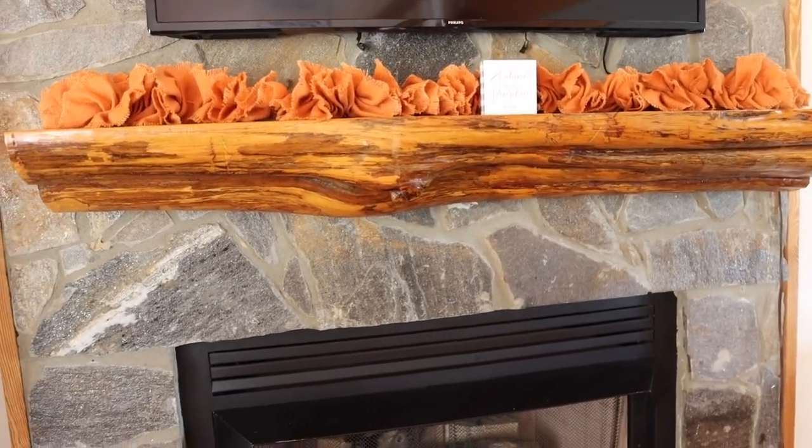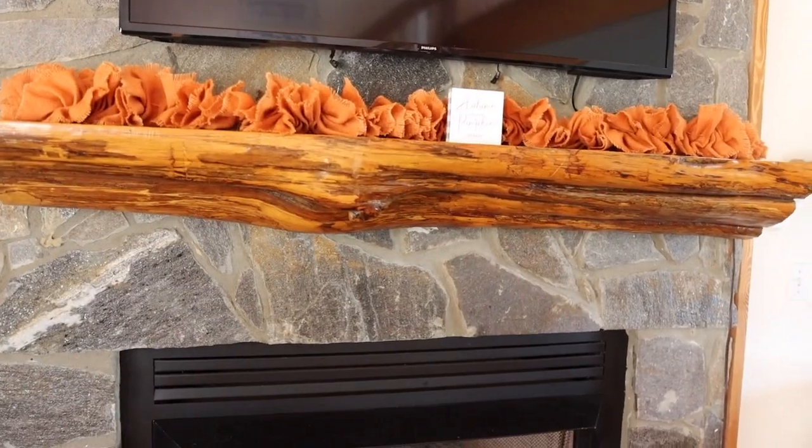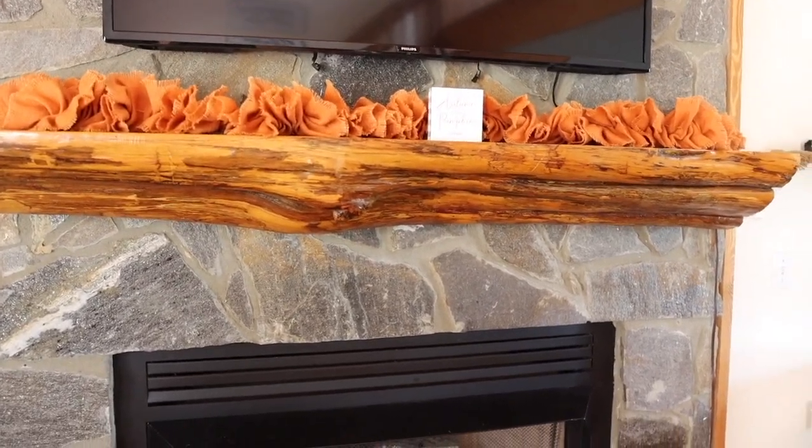Like I said, it's simple. I may eventually get maybe a couple of candles to go up there or something. But yeah, I just like the way it turned out.